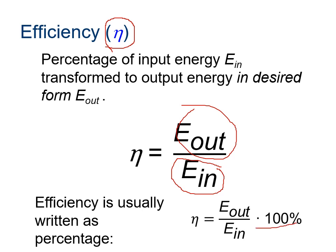Again, this formula is in your formula sheet, so you don't need to memorize it. So we always write it as a percentage, and we would always expect that our efficiency is going to be less than 100% because we're always going to lose a little bit of energy.